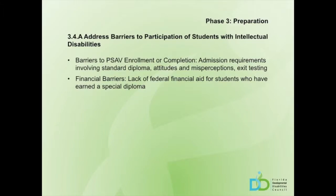Teams will need to address any barriers to the participation of their target student population in PSAV programs at the post-secondary institution. Some barriers arise out of the reality that many students with intellectual disabilities earn a special diploma rather than a standard diploma. Although the special diploma option is being phased out in Florida, students who hold a special diploma will continue to graduate from Florida high schools for the next several years, so it is still important to address barriers related to the special diploma.